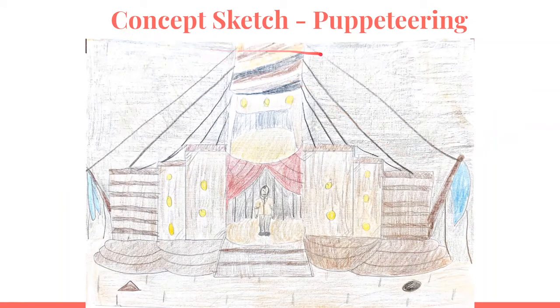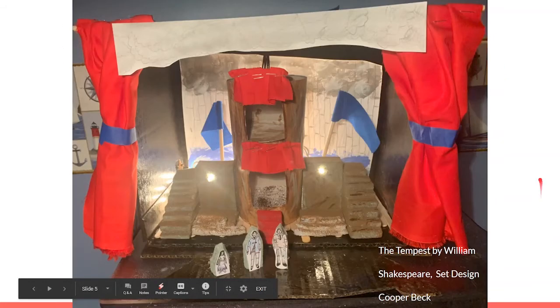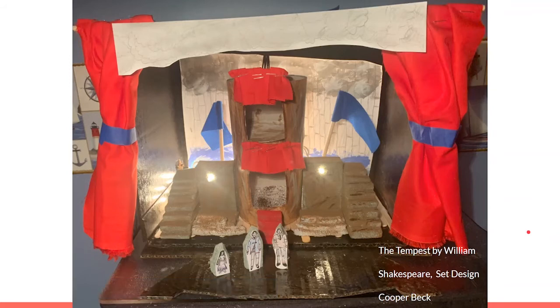This was my original concept sketch that I turned in for the last project, but I wanted to show it again to compare it to the actual set. This one I made with the key light being my desk lamp, so it's like a desk. I implemented the strings in the back, the two flags and the backdrop, and the two lights coming out of the side.